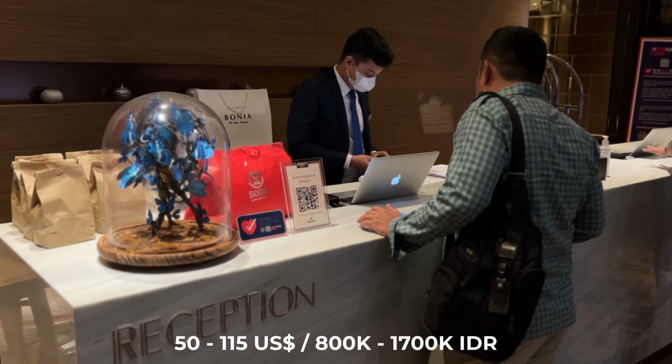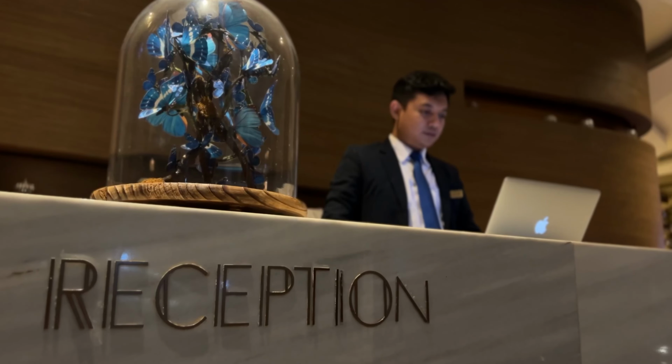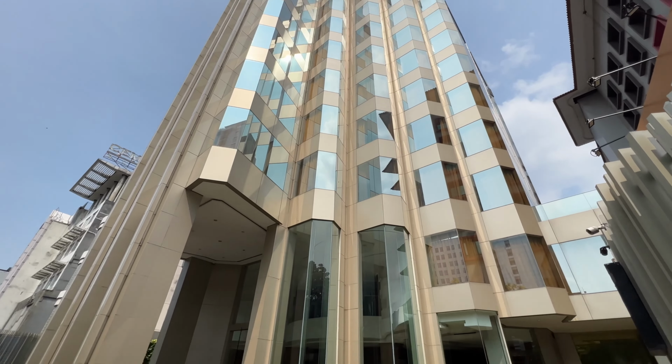or 800,000 to 1,700,000 IDR. And of course, I will remember for a long time the hospitable staff of Ashley Wahid Hasim who are always ready to give any suggestion for your needs. A big advantage of this hotel is a perfect location right in the center of Jakarta and easy access to subway, MRT, bus station, shopping malls, business district or entertainment.